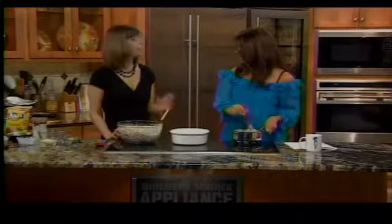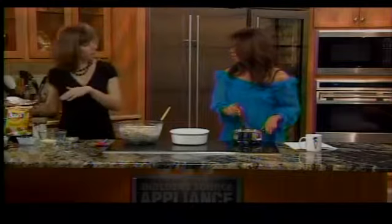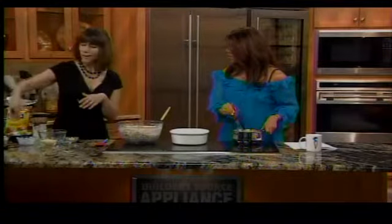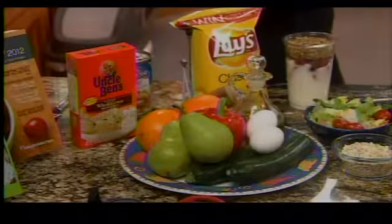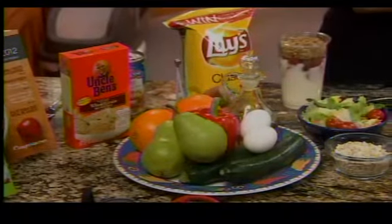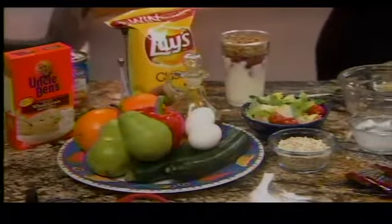You want to consider maybe adding a first course. Oh, good idea. So maybe having a broth-based soup or a salad with some light dressing on it will help to fill you up so that you don't eat quite as much of the main dish. That's a great technique. I like that. And then you're also feeling very satisfied.